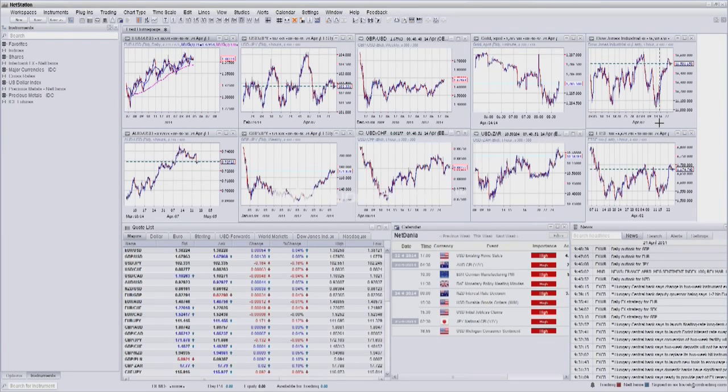Again, you could always scalp it. It's always scalpable, and there's always opportunities in scalping it.